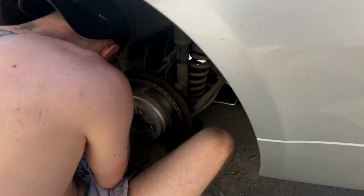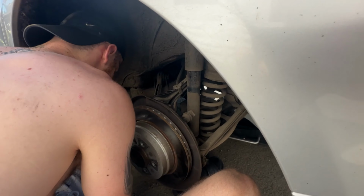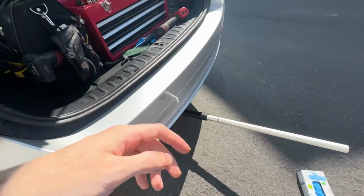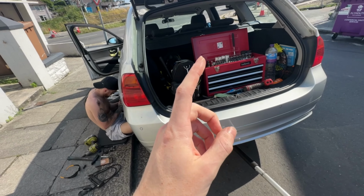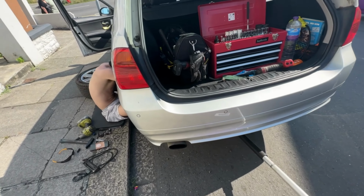We're just sorting out the handbrake now. Cal's just put the caliper back on, tightening it up. So yeah, we'll get the handbrake sorted. Front right, calipers not squeaking anymore hopefully. And we should be good to go.